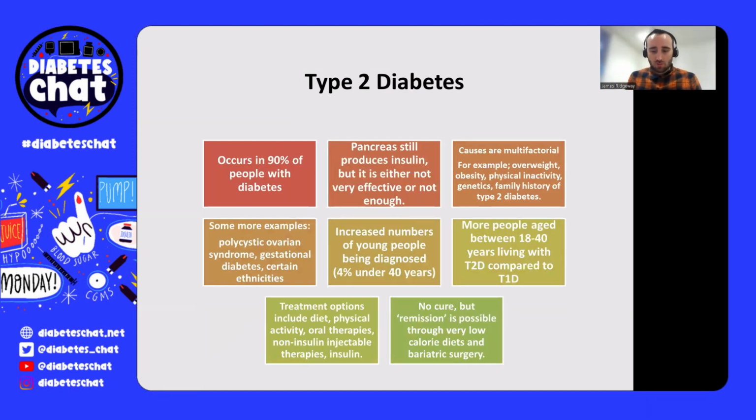Then type 2 diabetes. This occurs in the majority of people living with that umbrella term, diabetes.